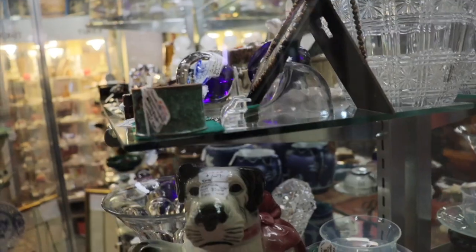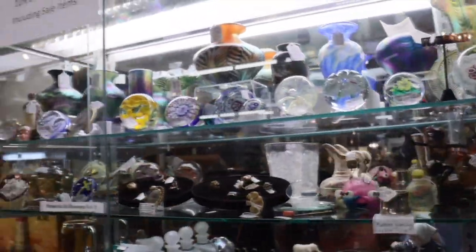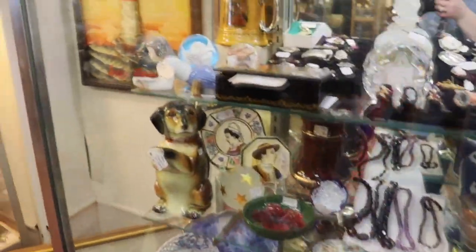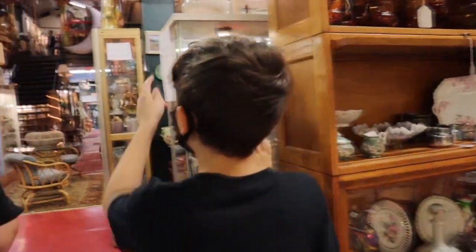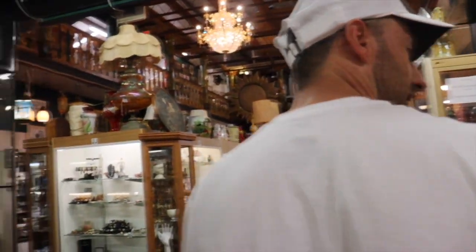Now, this mall had prices a little bit higher, so Alex and I didn't get a ton. That little doggo was cute, but he was like $250. So they had things priced pretty high. But the vinyl definitely was a real find, and there is just so much to see.